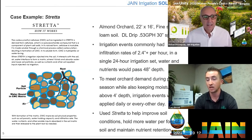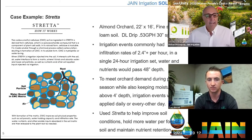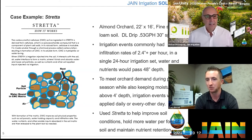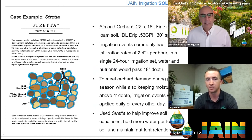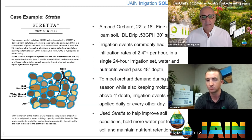And so, to fight something like this, a real life example from an orchard that I manage personally, I applied a product called Stretta, and Stretta is pretty neat. It's cellulose. It's essentially like a plant material with some other non-plant materials, and for layman's terms, I say it's liquid organic matter. It improves the soil condition, allowing it to hold more water, and then make that plant available, make it releasable. And so I have an orchard that I manage. It's 22 foot by 16 foot, very common standard spacing, fine sandy loam soil. It's double line drip, half gallon at 30 inch. Of course, it's all Jain products.